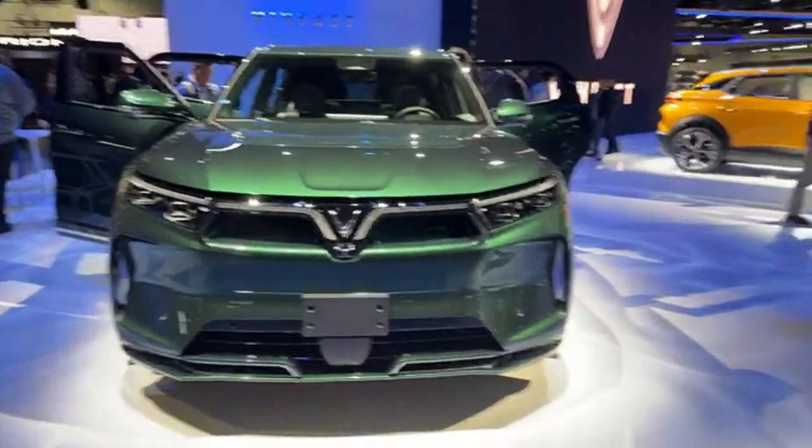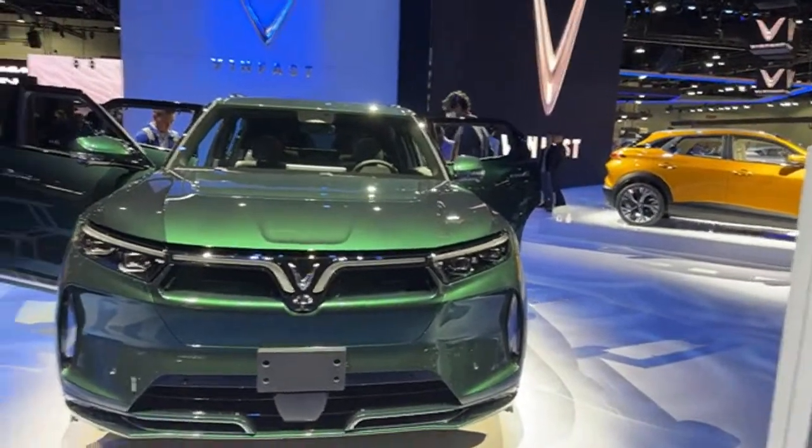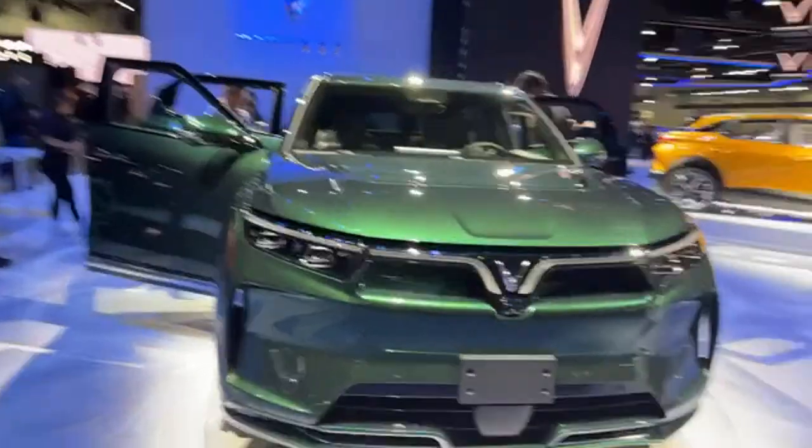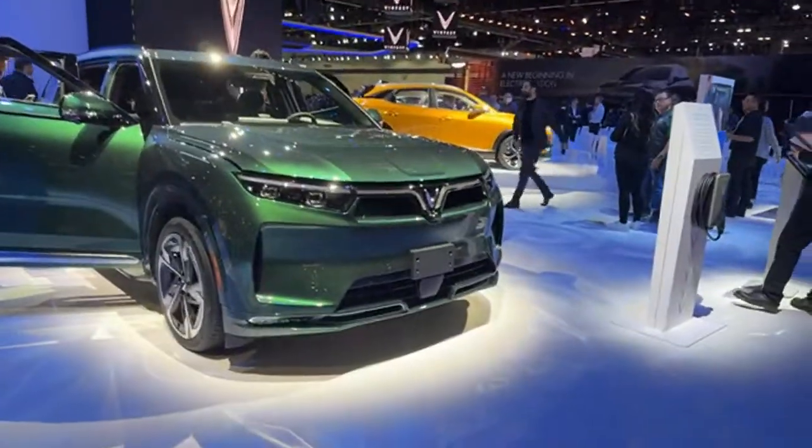I mean, it's an interesting looking car. Didn't really like the cheaper looking models. Again, they're prototypes, so once it goes into production, it's probably going to look a little different. But overall, it's not a terrible option.